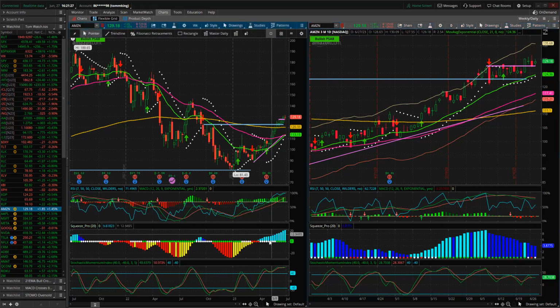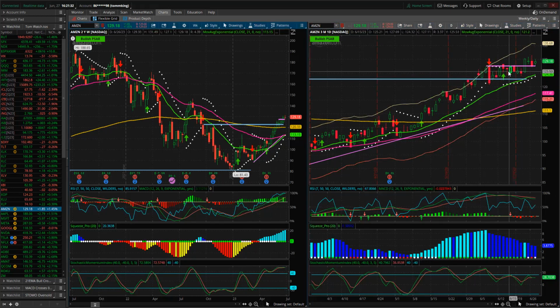Everything is overbought a bit, but not too bad. This sideways little flag action here is not too bad on Amazon, and we're not hitting this 3 ATR at all. So Amazon may have another 4, 5, 6 points to go.